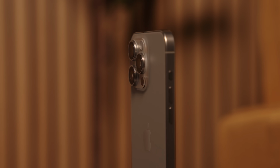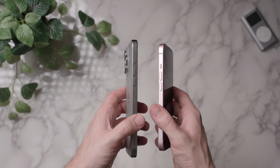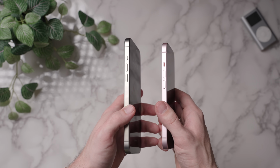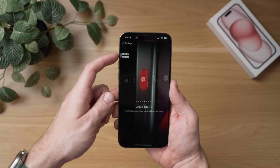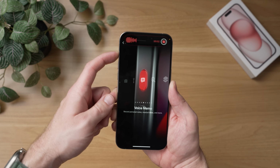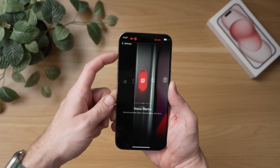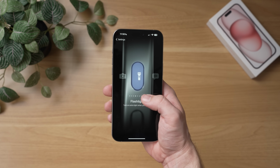Now, the other big design change that's noticeable this year is Apple's new action button, which replaces the mute switch, which has been with us since the original iPhone. Of course, by now you probably know the action button can be changed in settings to access quick shortcuts like muting your phone, activating a voice memo, or launching the camera. And it can pretty much do anything, right? If you can use Apple shortcuts, you can map it to a bunch of cool things. People online have been mapping it to all sorts of things. It's really cool. The only problem is, I forget it's there.